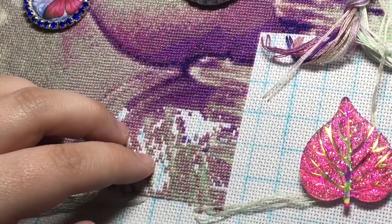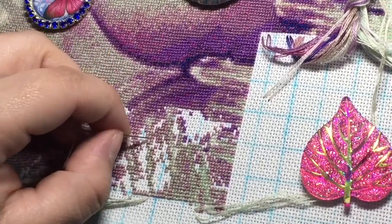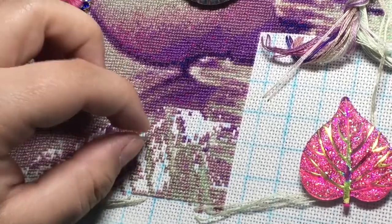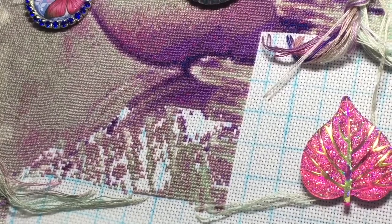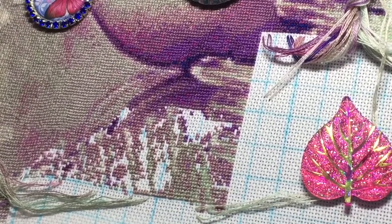All right, nearly at the end of this thread. Let me see. Go to the next page over. Right, here we go. That thread's done. Oh yes, you can see sometimes I don't actually turn my fabric over to change the thread. I can't be bothered. It'll get caught up. It's probably why my back is a real, real mess.